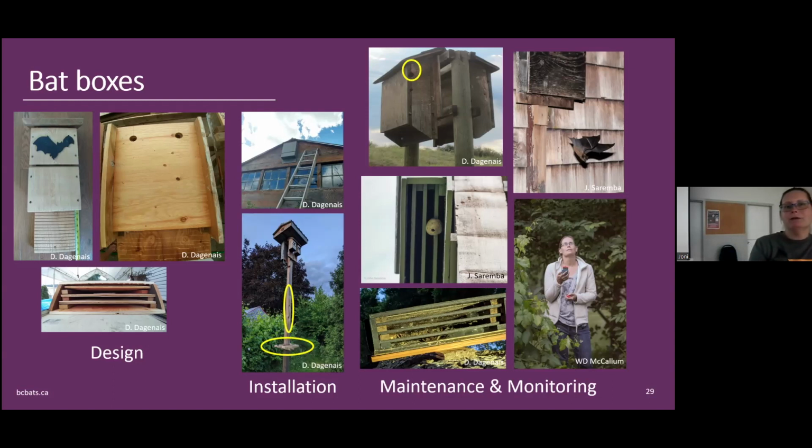So we've got some damage from birds on this box, some wasp nests. And then this is a bat box that's never been maintained. It was up for a few years and it's full of cobwebs and leaves. And if those interior chambers are filled with debris, the bats are not going to use it. So that's why we need to maintain it every year.